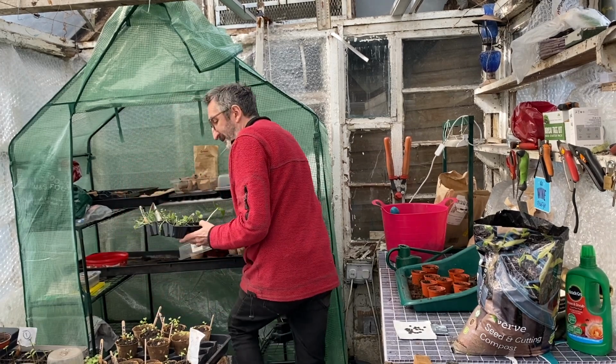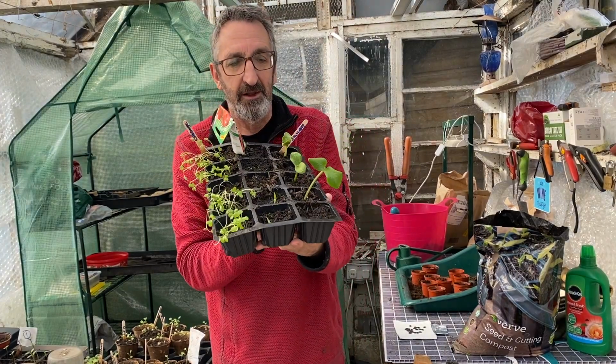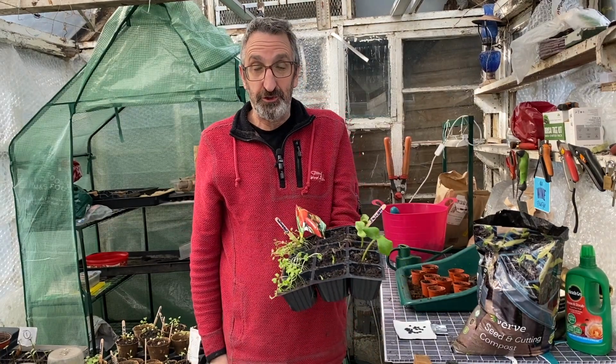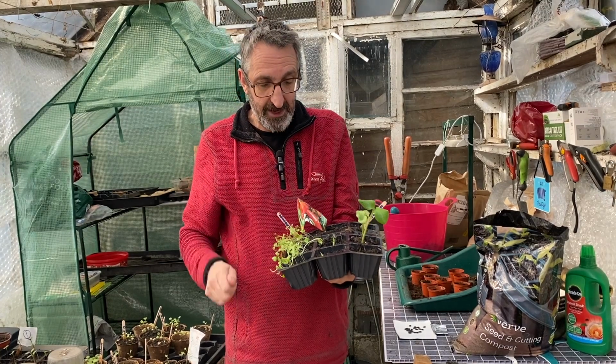But I love the magic of different seeds growing at different times. I'm going to hold this up to the camera. There we are. Now, on my left here, let me try and do that. This side, they're squashes. And look at how fast they're growing, how big they are. And these are only about 14 days old.